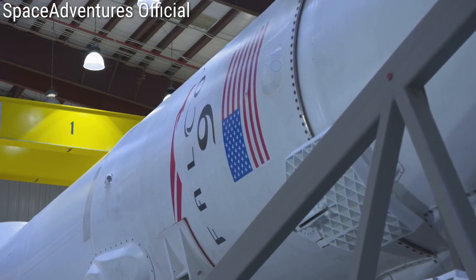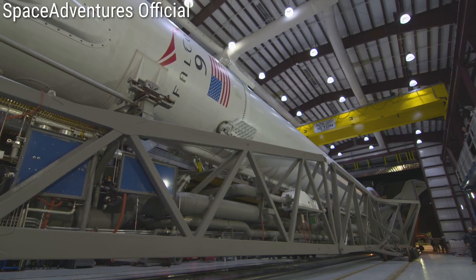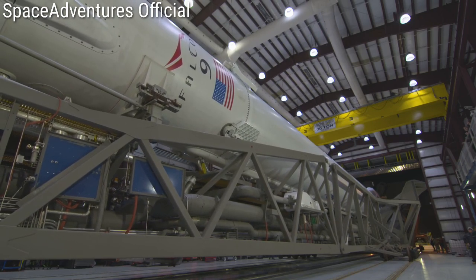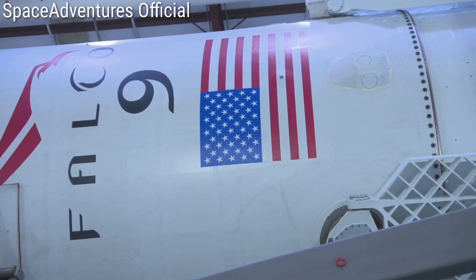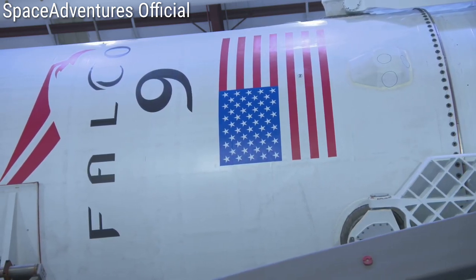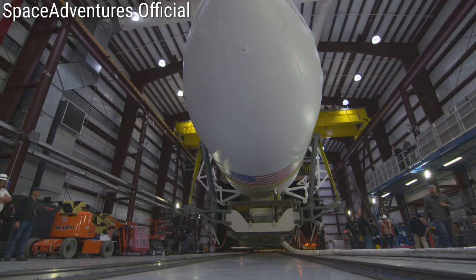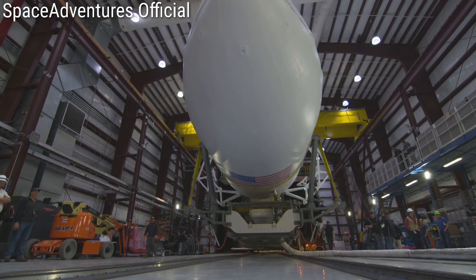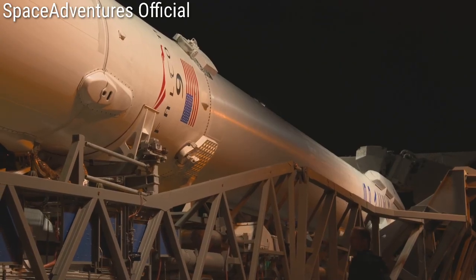The fully assembled Falcon 9 rocket, with TESS on board, rolls out of the hangar at Space Launch Complex 40 at Cape Canaveral Air Force Station. Its final stop, the launch pad. The SpaceX team is really proud to be part of such a cool mission, the TESS mission. The TESS satellite is looking for planets outside of our solar system in our galaxy, which aligns very well with the SpaceX vision to make life multiplanetary.